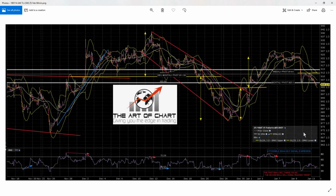Soy, we've got an interesting setup here because I've got a possible 60-minute buy signal brewing. We're slightly under the monthly pivot, but obviously if we get a buy signal and head back over the monthly pivot, then we could be bottoming here for then a retest of this high. Whichever direction soy goes, corn's probably going to head approximately in the same direction.